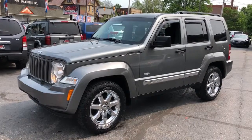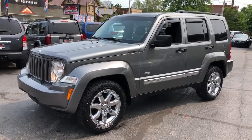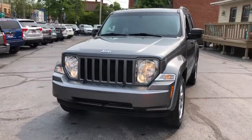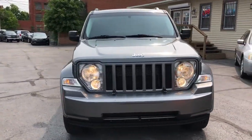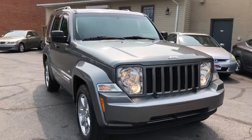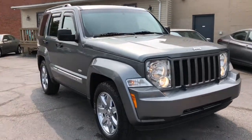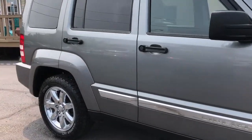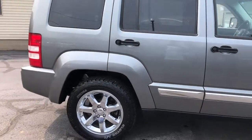Back, folks. We got a beautiful little Jeep for you today. Check it out. 2012 Jeep Liberty. This is a super nice one. It's a one-owner car. Excellent Carfax on it. No accidents. I don't believe it has any paint. It's a Latitude edition with the chrome package.